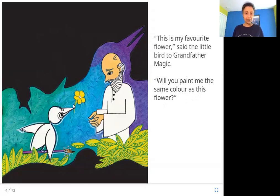So what does the bird do? She takes her favorite flower to Grandfather Magic. You can see it's yellow in color and Grandfather Magic has been asked to paint the bird the same color.